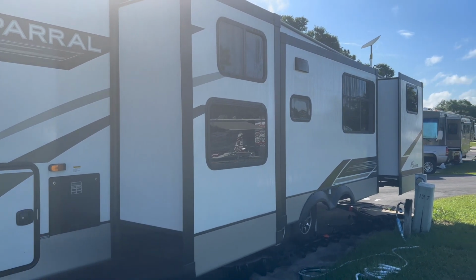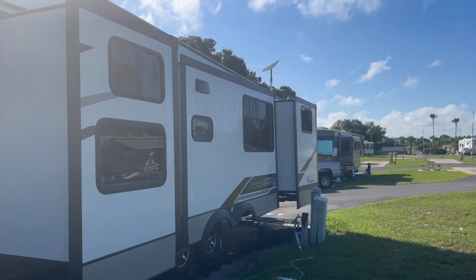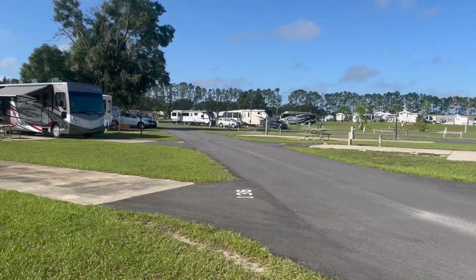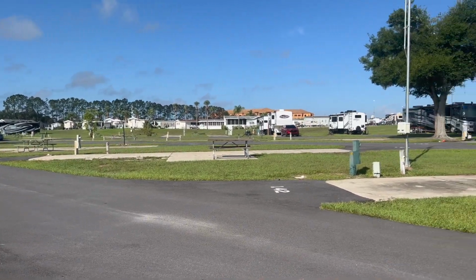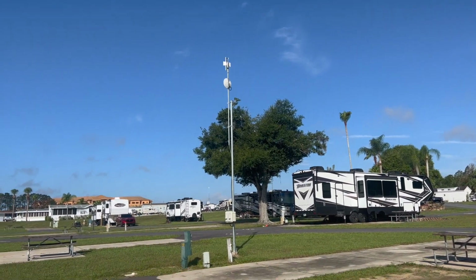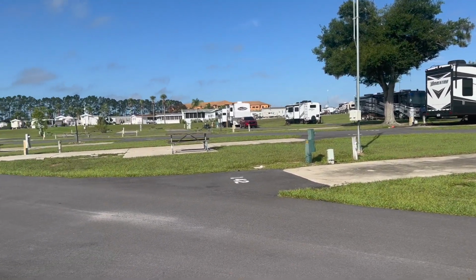That's Kay's room right there sticking out. And that's Jeremy's room down there. But like I said before, this place is pretty empty. Pretty empty, and they have internet. We have not tried this internet because we got a Starlink.